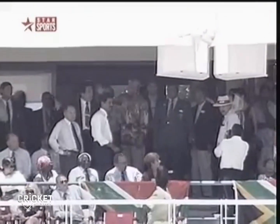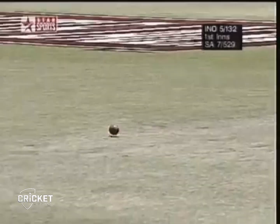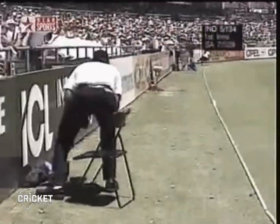And the arrival of the South African state president, Nelson Mandela. And the crowd warmed to him. A very, very popular man. And he's immediately on driven for 4. Well, that's a lovely shot again by Tendulkar.